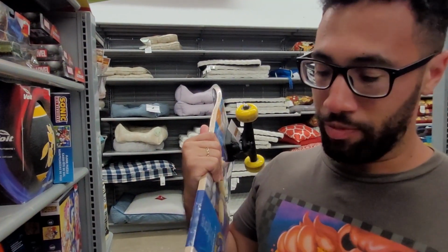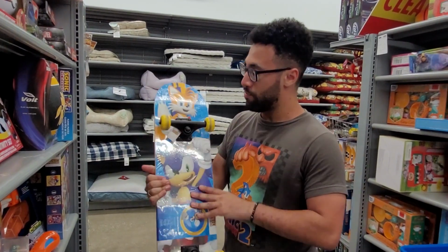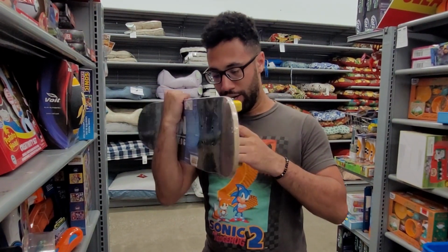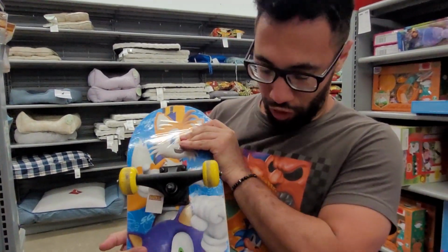I'm done. And it actually rides really well. Like the bearings in here, it actually moves. We didn't get hung up riding across. As you've seen, pretty good bearings. Will it handle tricks though? Probably not. If you're actually skateboarding on it, you'll probably break this. I'm pretty sure this is some type of plastic, but it's still cool. Probably gonna get this for my nephew because it's Sonic the Hedgehog.